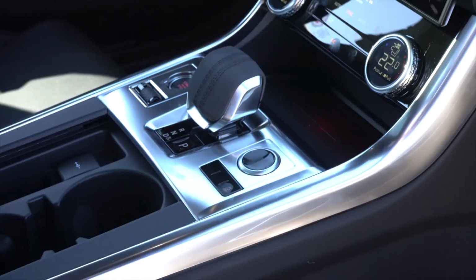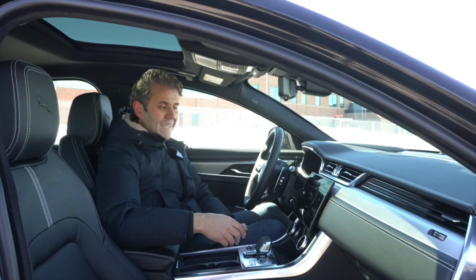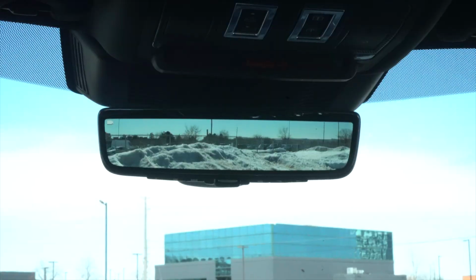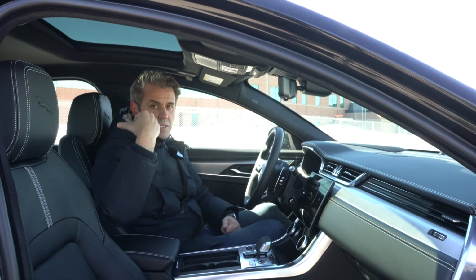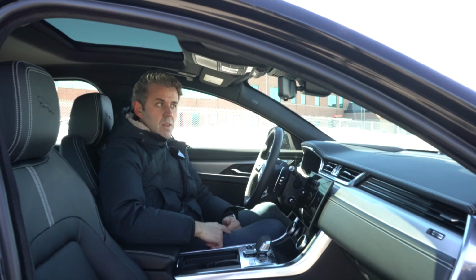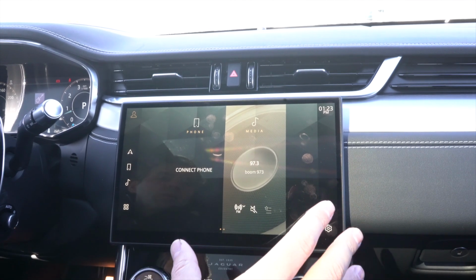And then the climate unit is right in this area. You have the option to pull and push for both sides. It has ventilated seats in the front and heated seats with this package. And most importantly, one of my favorite things is this mirror here that turns into a standard mirror or into a full LCD, which displays the rear end. It has a shark fin at the top that points directly to the back. It's extremely clear.